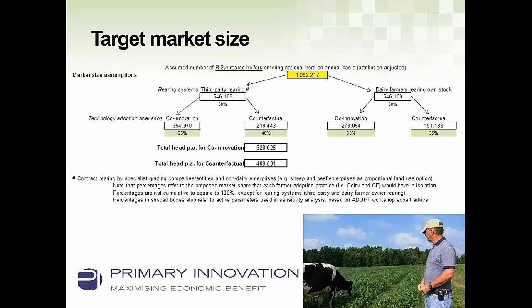So the estimated market size under the co-innovation scenario is larger compared with the counterfactual. As you can see, under this scenario, it's 65 here and 40 there. Co-innovation versus counterfactual for third-party rearing, and for dairy farmers rearing their own stock, it's 50 and 35 for the counterfactual.